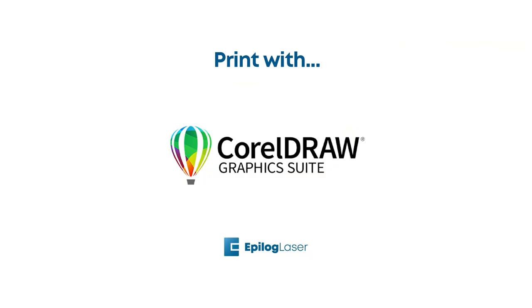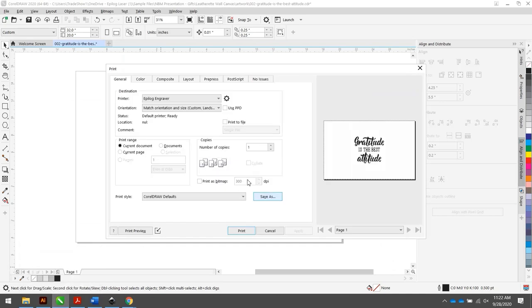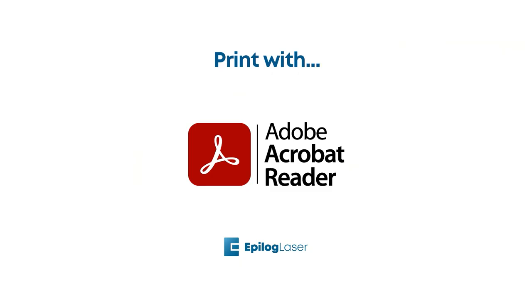Alternatively, we can print using Corel Draw. Printing from here is as easy as selecting Epilog Engraver and hitting print. In the dashboard, we can load in our material settings, then send the job to the laser. We can even print with Adobe Acrobat Reader.